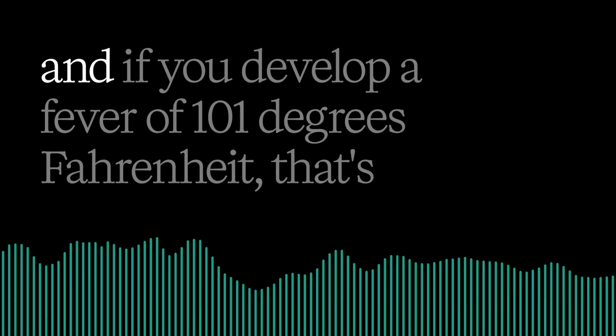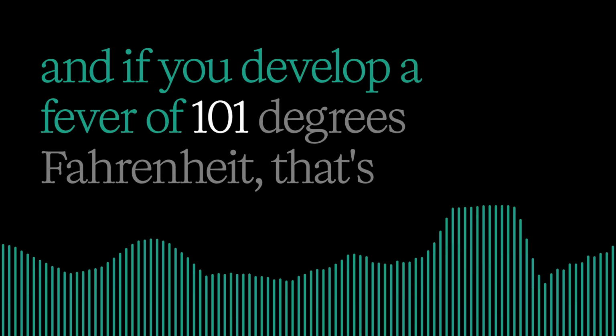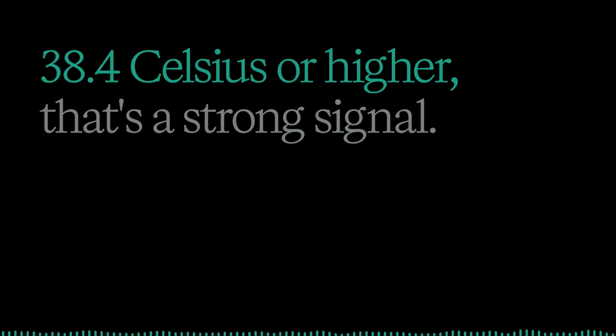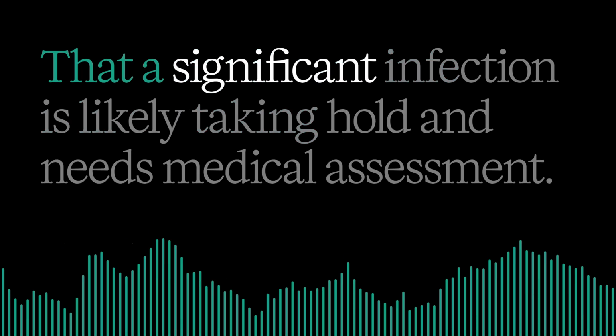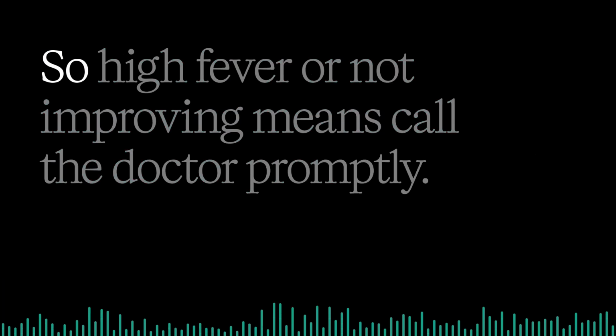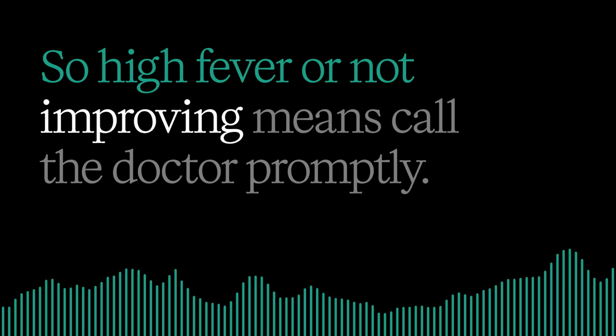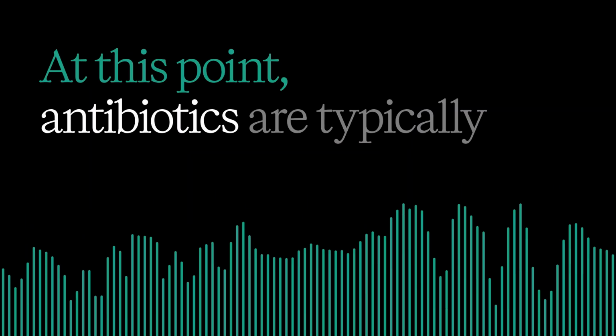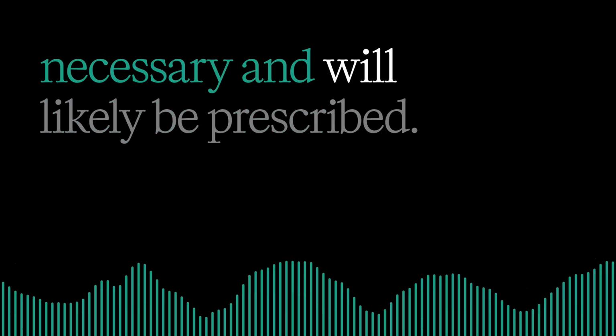And the fever. If you develop a fever of 101 degrees Fahrenheit, that's 38.4 Celsius, or higher, that's a strong signal that a significant infection is likely taking hold and needs medical assessment. So high fever or not improving means call the doctor promptly. Absolutely. At this point, antibiotics are typically necessary and will likely be prescribed.